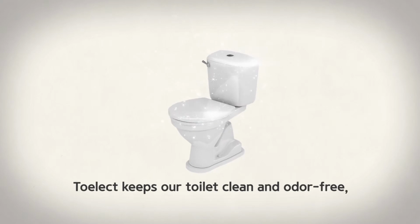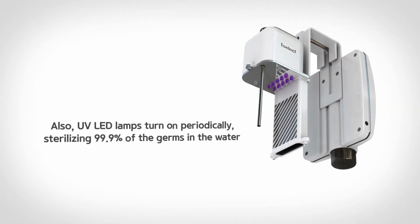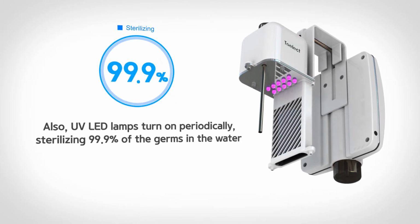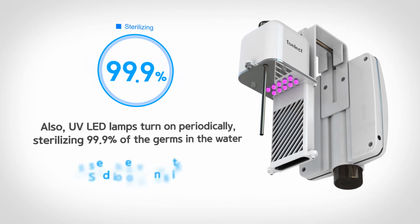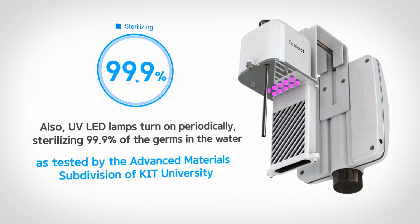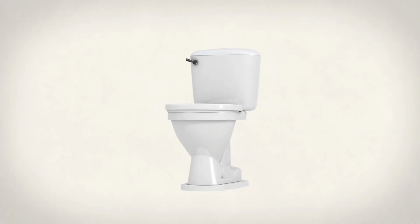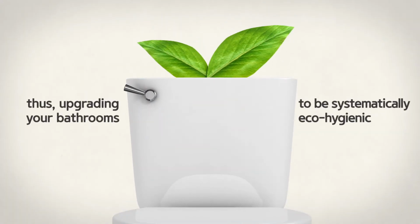Toelect keeps our toilet clean and odor-free. Also, UV LED lamps turn on periodically, sterilizing 99.9% of the germs in the water, as tested by the Advanced Materials Subdivision of KIT University. Thus, upgrading your bathrooms to be systematically eco-hygienic.